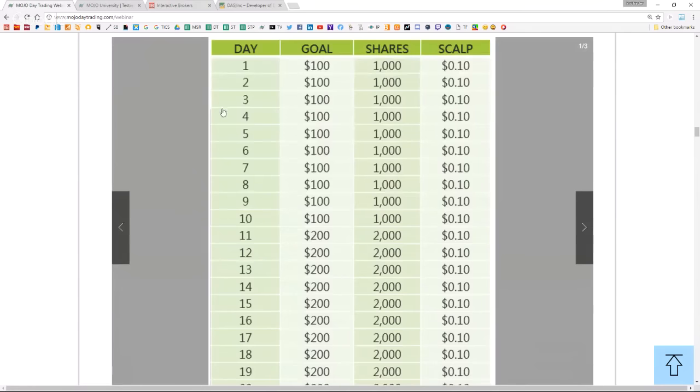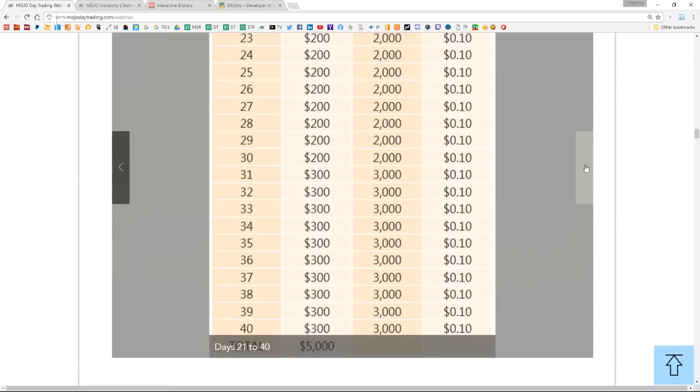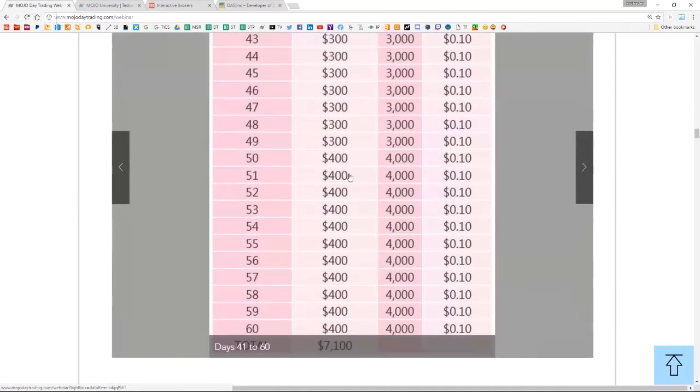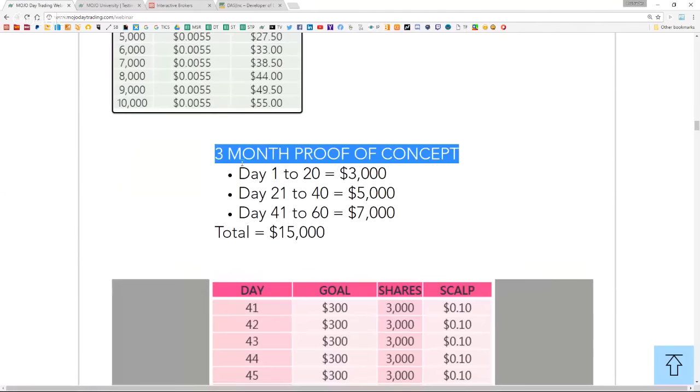And what you want to do is for the first 20 days, make $100 a day on 1,000 shares, scalping a dime on my patented trade play that I teach you called the Hines. Then for the next 21 days to 40 days, you do $200 a day on 2,000, and then the same 2,000, so you make $300 a day, all on the same scalp. And then you bring it to $400 a day and $300, and it's the same. At the end of that month, you will have $15,000 at the end of this 90-day, 3-month proof of concept.